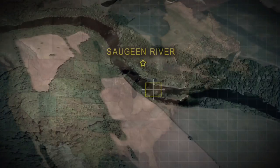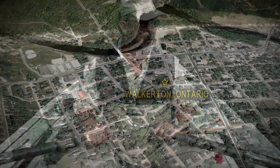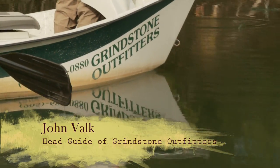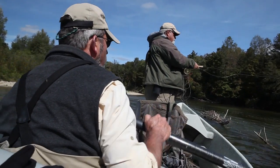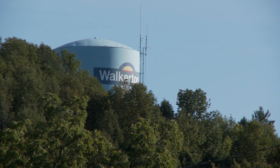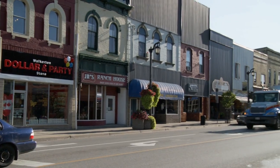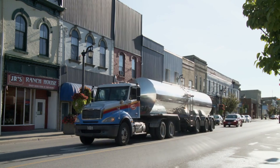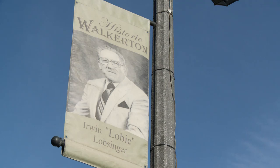On this week's show, we're fishing the Saugeen River near the town of Walkerton, Ontario. Our guide is Grindstone Outfitters owner, John Valk. John has guided on the river for many years, and with his vast knowledge and easygoing personality, I'm assured of a great day. Walkerton is a picturesque and serene town that is only 2 hours' drive from Toronto and the U.S. border. Friendly people, quaint shops, along with all the comforts of home are available within a close proximity of world-class bass and steelhead fishing.